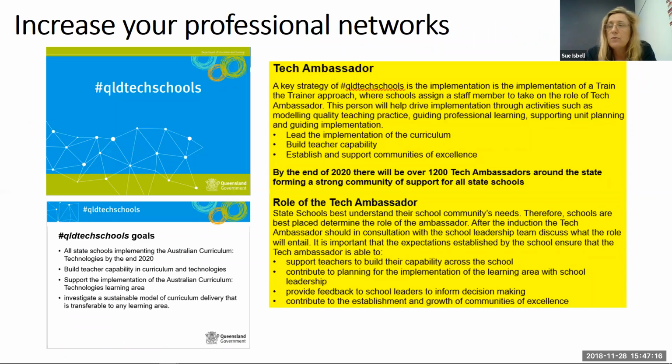Here in Queensland, and I'm sure other states are running similar things, we have a relatively new initiative, Queensland Tech Schools, that they want all schools to be signed up to by 2020. That also incorporates the role of a tech ambassador. So I approached my principal to get some funding for release time, which supports the implementation of the technologies curriculum with a huge focus on digital technologies curriculum.